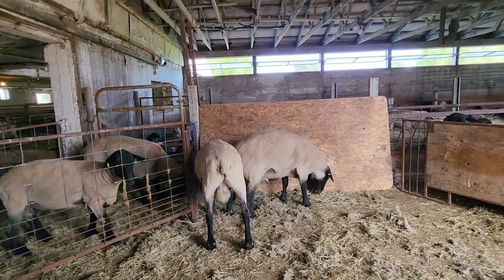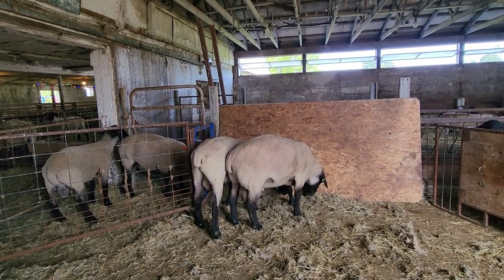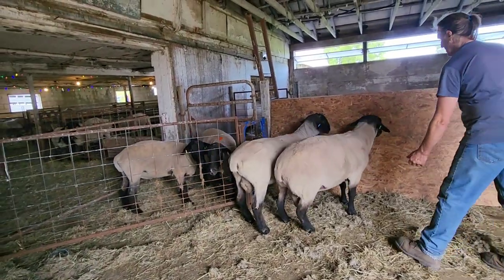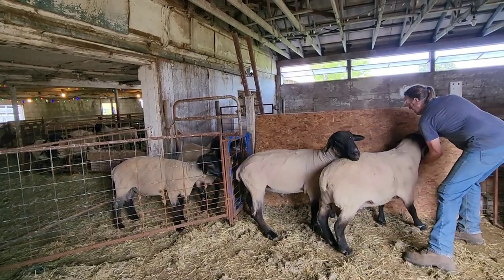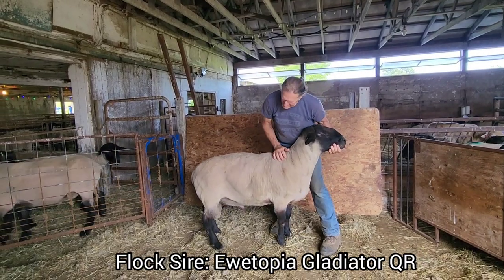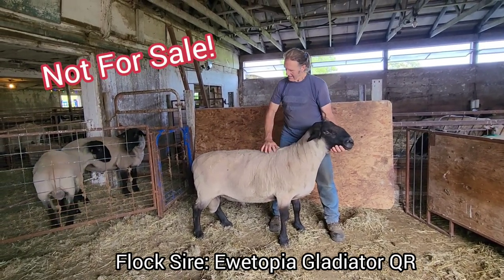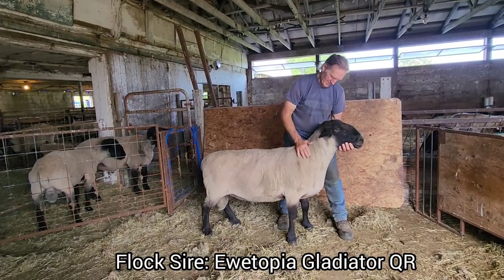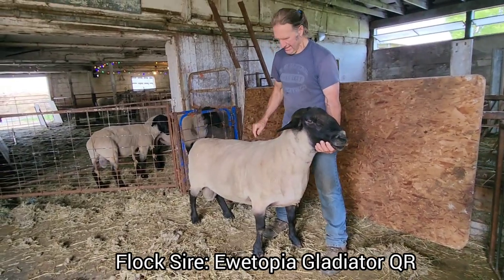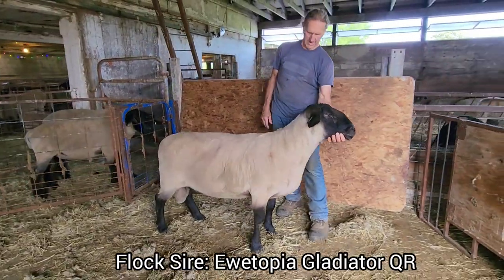Right beside him there is Gladiator. Hey, Glad. Want to show Gladiator? Gladiator is not for sale. Want to put his head up? This is Gladiator, not for sale. Gladiator is a QR. That's his only fault. But QR is scrapie resistant still. He's our flock sire. Even when he gets old, he's just going to retire here. Very calm, nice disposition. He's a triplet, not bottle raised.